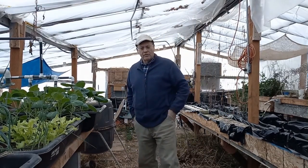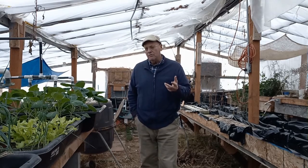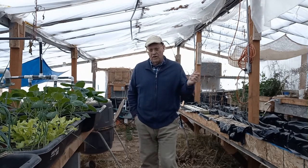Well, I hope you can see me all right. The lighting is not so good in here right now. But anyway, I just want to do a quick little update on how this greenhouse is doing in the wintertime.